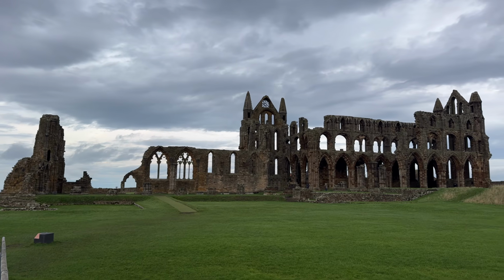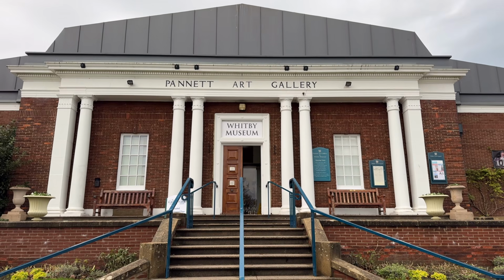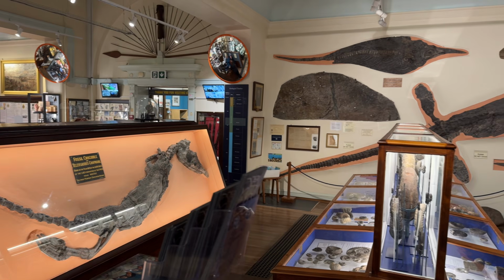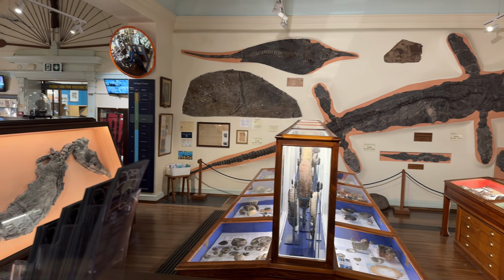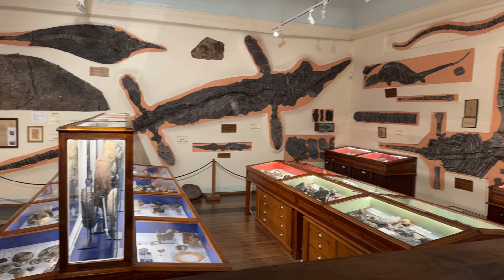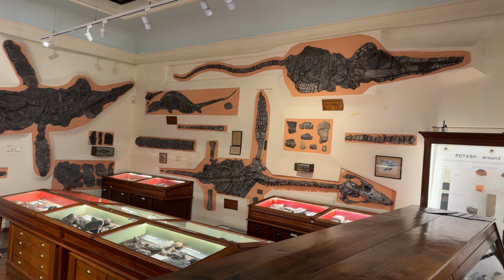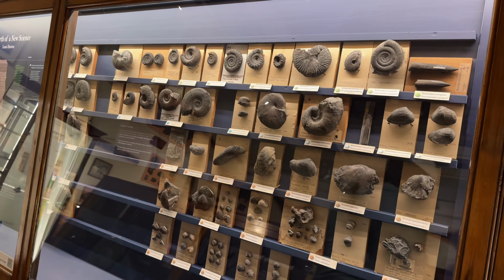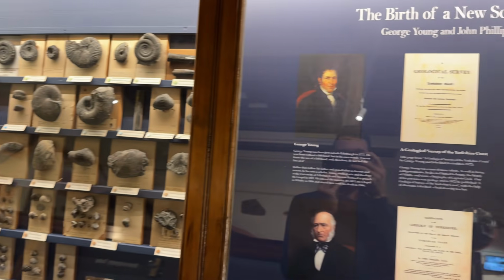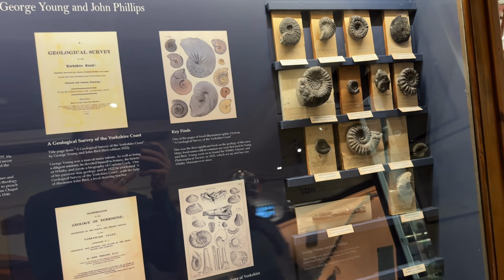We next took a trip up to the Whitby Museum, which is a small but wonderful museum packed full of fossils and cultural artifacts. They have this incredible wall full of ichthyosaur and pliosaur and plesiosaur remains that have been found locally. And of course, they have case after case after case full of ammonites. This really helped us identify the ammonite species that we had found. We knew some of the famous ones, like Dactylioceras, of course, but we were able to really get down to the species level.